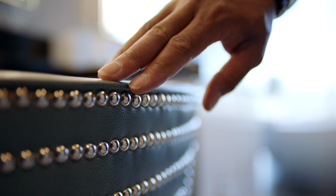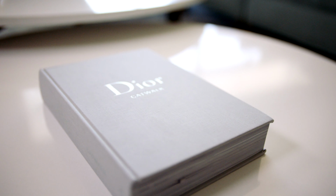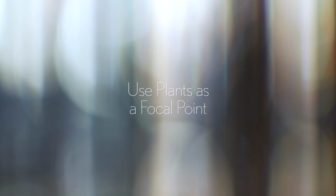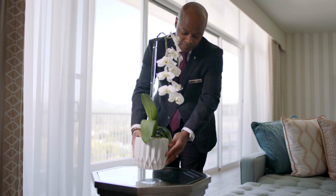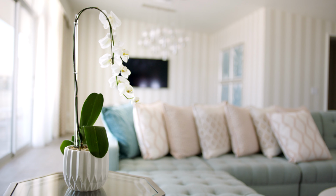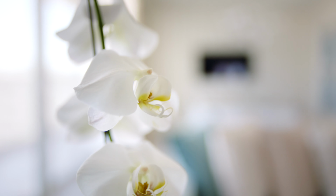At the Beverly Hilton, we believe that less is more. So you'll see that in our design, we want to really focus on the little things that really enhance an area. You do these little things and they make a huge difference. So when you look around your home and you're looking for that one thing to change the look and feel of your space, we always say go to a plant or go to one flower and put that in the right place in your room, and it will make all the difference from a design standpoint.